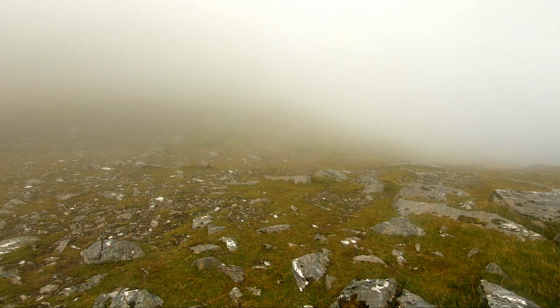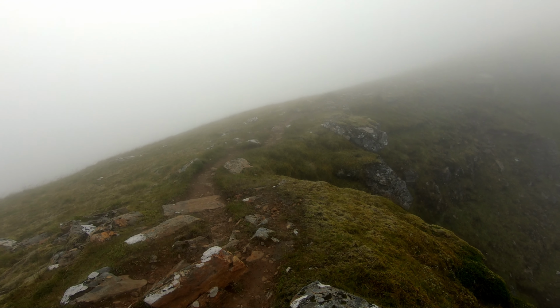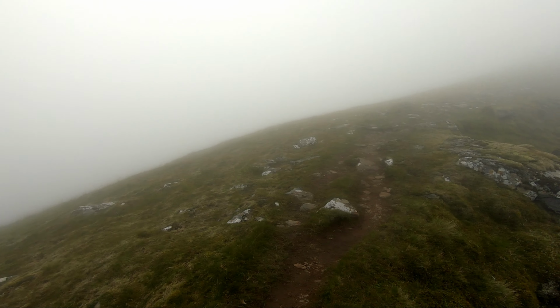I've just reached the joint between the two Munros and it's fully clagged in. Just about at the top of the first Munro of the day, and look at this, this is not what I expected from the start of the day. I think that is the summit, 997 metres. A little bit more sun at the top.